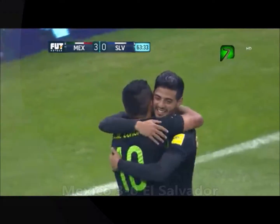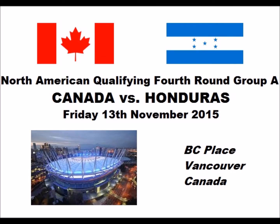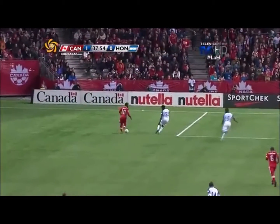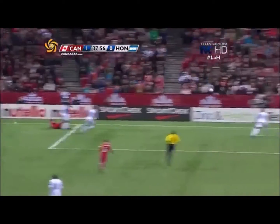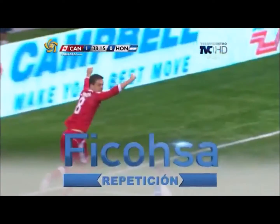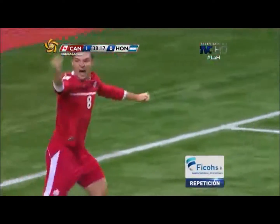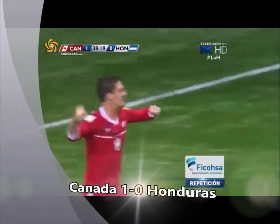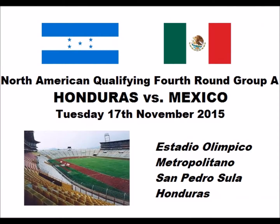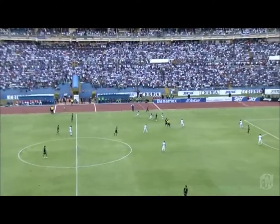Matchday 1's other Group A game was between Canada and Honduras at Vancouver's BC Place. There was a single goal in this game, and it was scored by Canada on 38 minutes through Kyle Larin. I don't know who the guy celebrating is, but Larin got the final touch, so he gets the goal. Final score 1-0. On to Matchday 2, and Honduras v Mexico at the Estadio Olímpico Metropolitano in San Pedro Sula.